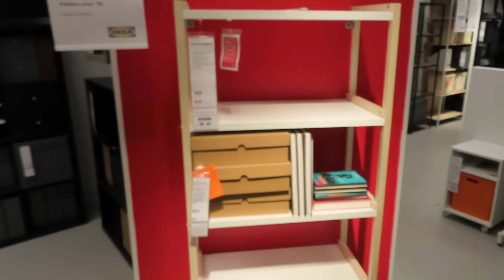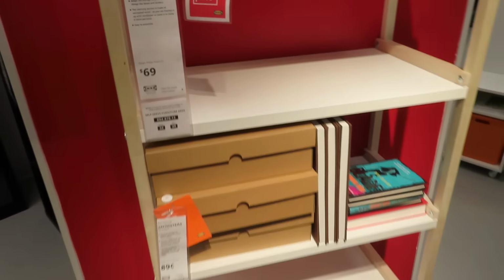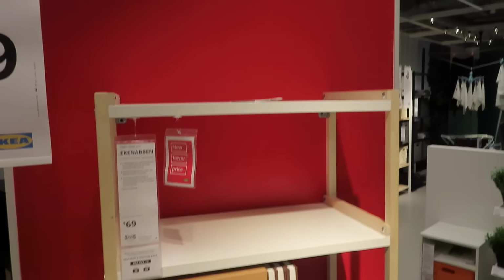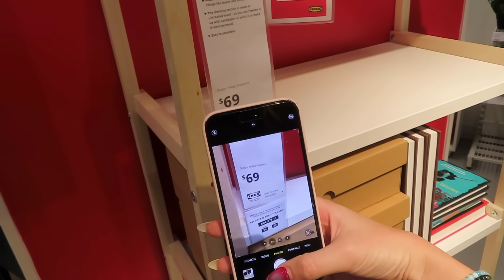Okay, this is what I've been looking for. This shelf, I actually have this and I love it. It's a good price. It's wood with the white like I like. So I'm gonna get another one of these today. Oh, it's actually on sale. Love that. I want to put this one upstairs. My other one is downstairs. And I think it'll be cute. I have a blank wall. Hopefully it fits in my car.